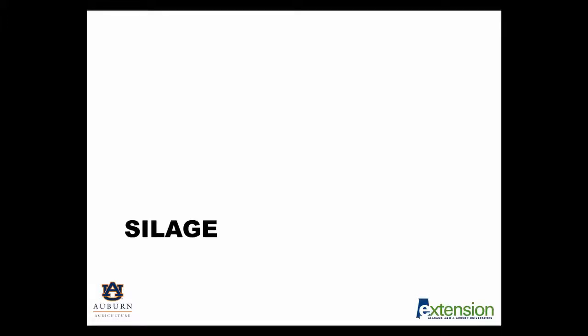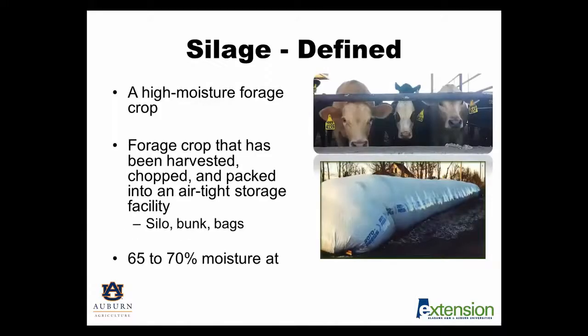So next I wanted to shift gears and talk more about silage production in the Southeast. What are some challenges that we experience with producing quality silage? And again, what are some tips and even some technologies that we're seeing with silage production?